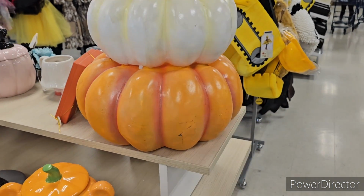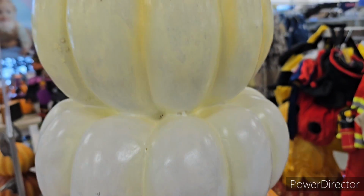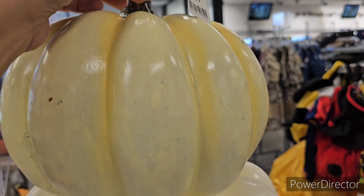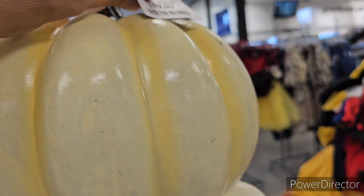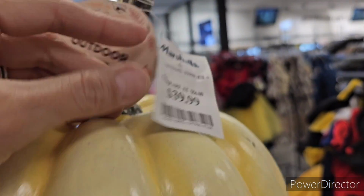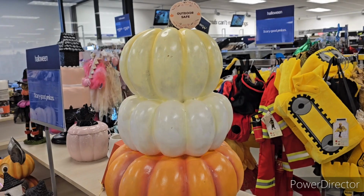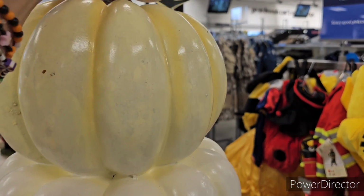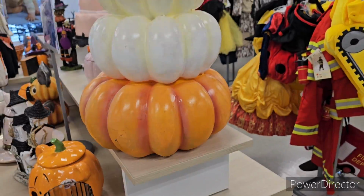We have a pretty good sized pumpkin topiary here. There's the brown, the white, and then it goes up to that. And then it says outdoor safe, so you can actually bring it outdoors. It's gonna be $40. So that's pretty nice. I like the triple colors to it. I can't wait to see what other fall decor that I find, and I know there's gonna be a lot.